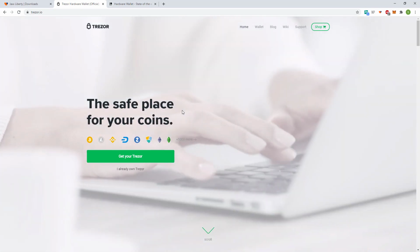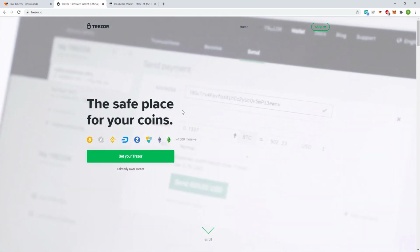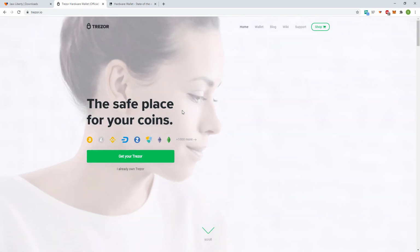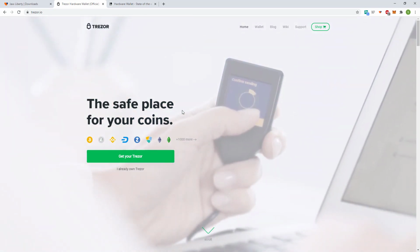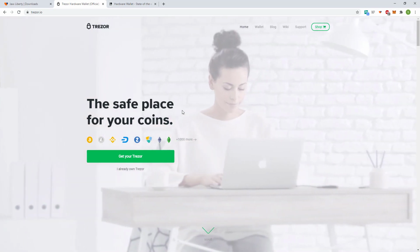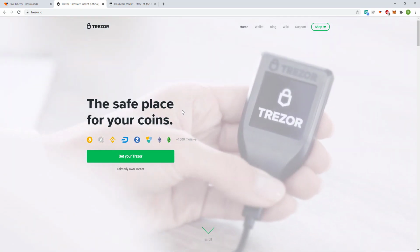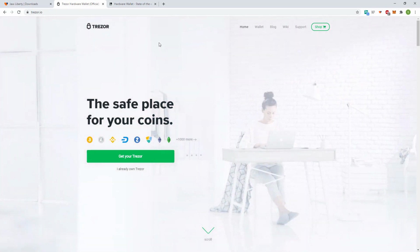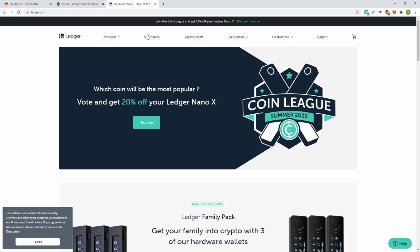And this is an important note. If you want to move forward and get a physical hardware wallet, always make sure to get it from the actual site. Do not get it from Amazon. Do not get it from eBay. Do not get it from your neighbor Joe. Okay, do not get it from a third-party vendor at all. Make sure to only get it from the main website.